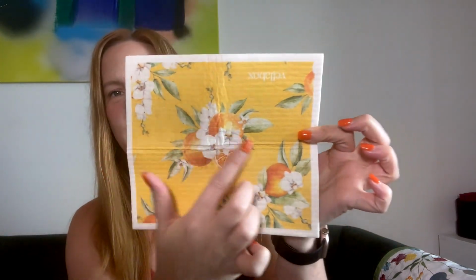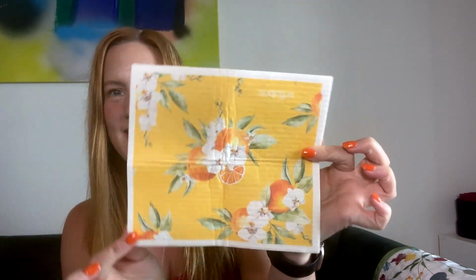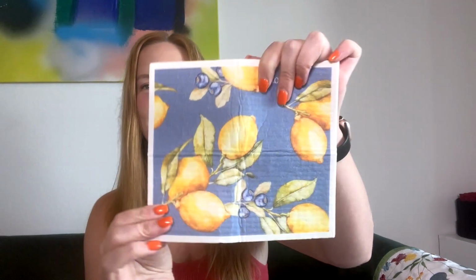Now let's look at our little extra, which is two Swedish dishcloths. This definitely reminds me of the Amalfi Coast. It's oranges, but I thought it was lemons for a second, which is Amalfi Coast. This is like Florida. Look how cute these are. These are made by Vellabox. These are great to replace, like, oh, here are lemons. I did see lemons out the corner of my eye. Ooh, blueberries. Amalfi Coast.